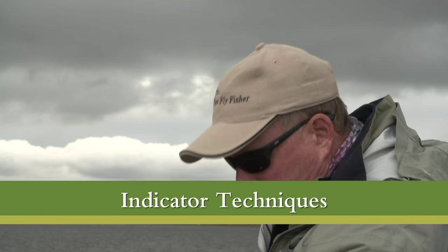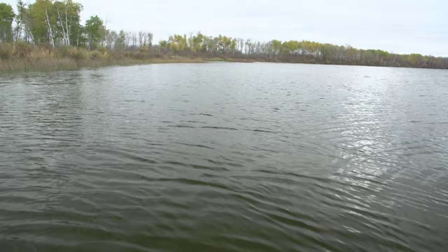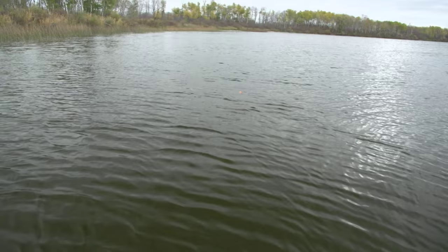Fish on, fish on. Let's work this cast. I've been working close to the tulies and then casting out into deeper water as well. You want to sweep all the area. Don't keep working the same areas.